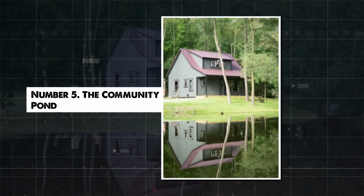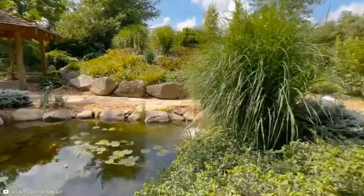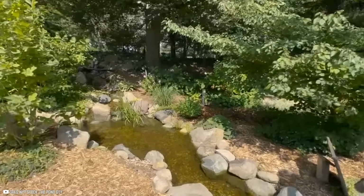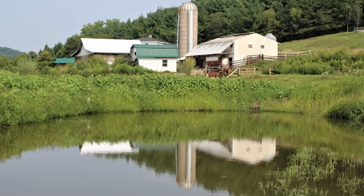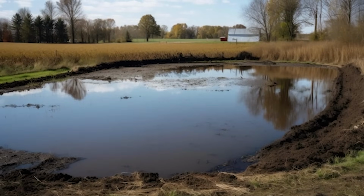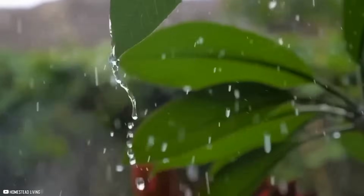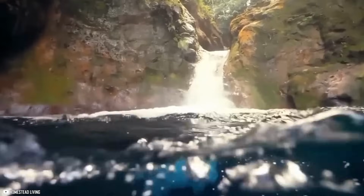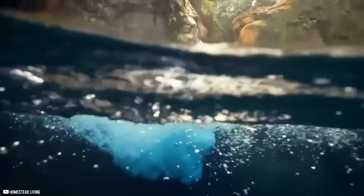Number 5. The community pond. In many Amish communities, community ponds or lakes serve as a vital source of drinking water, and they've been a trusted resource for generations. These ponds are often strategically located within farms or neighborhoods, designed to collect rainwater and surface runoff from nearby fields. This practice is a brilliant way to make the most of natural precipitation, while also managing excess water that might otherwise lead to flooding or erosion.